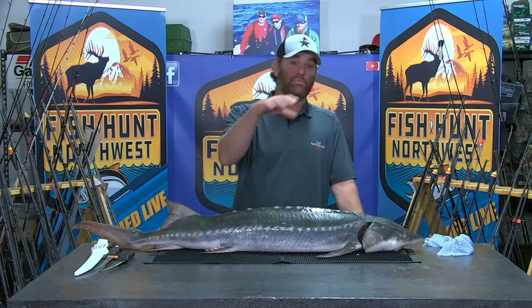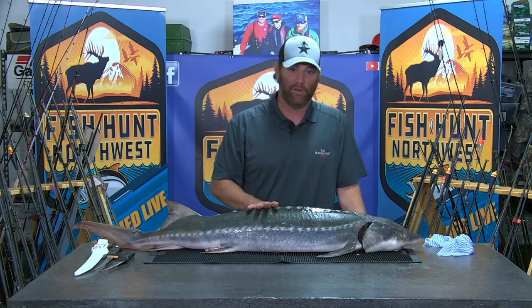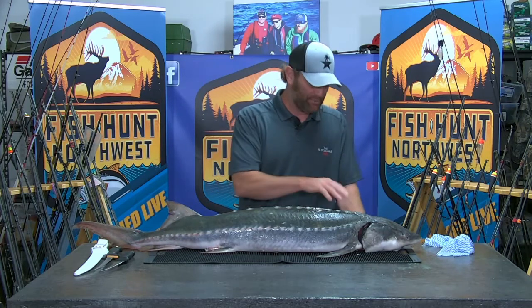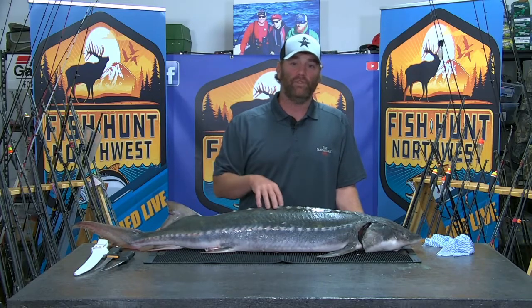Like I talked to you guys about in previous episodes, one thing I do when I'm targeting sturgeon is stay away from that deep water in the Columbia River estuary. You do not need to be fishing 60, 70, 80 feet of water. We put 11 fish into the boat, 7 were oversized, 3 shakers, and then this guy, he's 46 inches to the fork. No fish we caught was in over 4 feet of water.